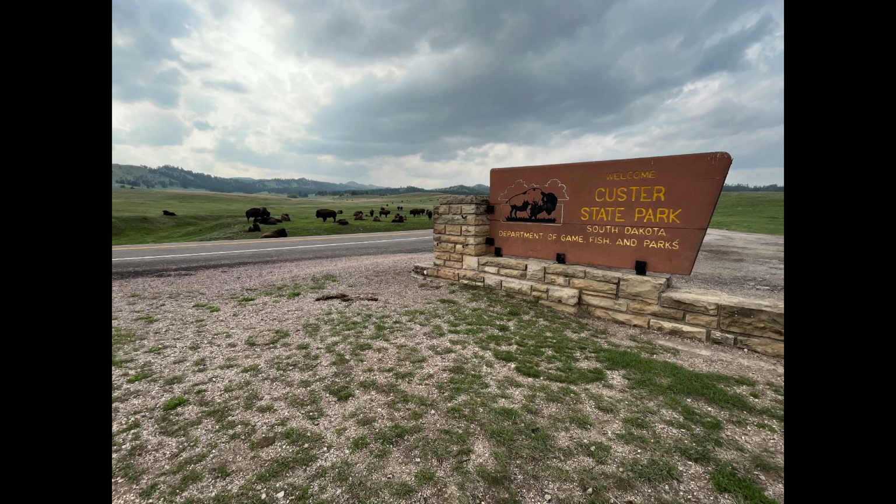Today we're at Custer State Park, which is in southwest South Dakota. It's fairly near the Badlands and Mount Rushmore. It's also close to Wind Cave National Park and lots of other interesting features. Usually when we think of Custer State Park, we think of the wildlife.